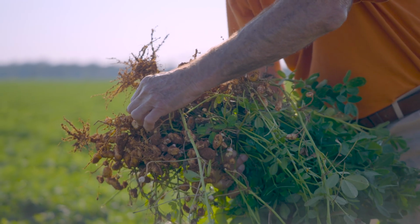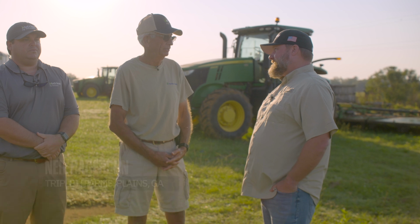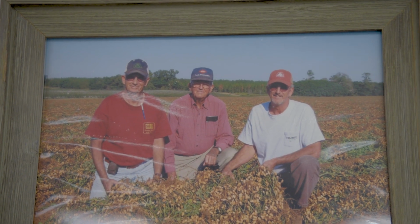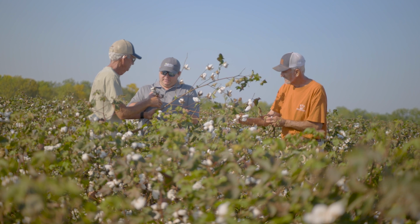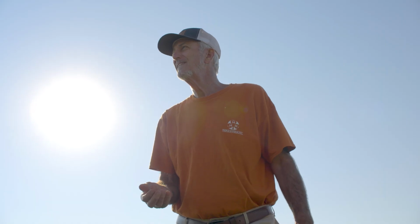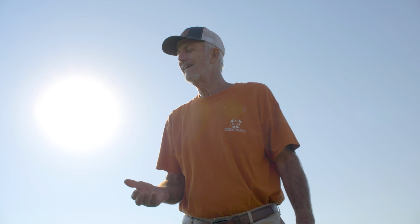The farm's been in our family for like 4 generations. We raise peanuts, cotton, corn, and green beans. It's pretty much a family operation. My brother and I farm together along with our sons. And it's been a lifestyle that we grew up in and we enjoy.